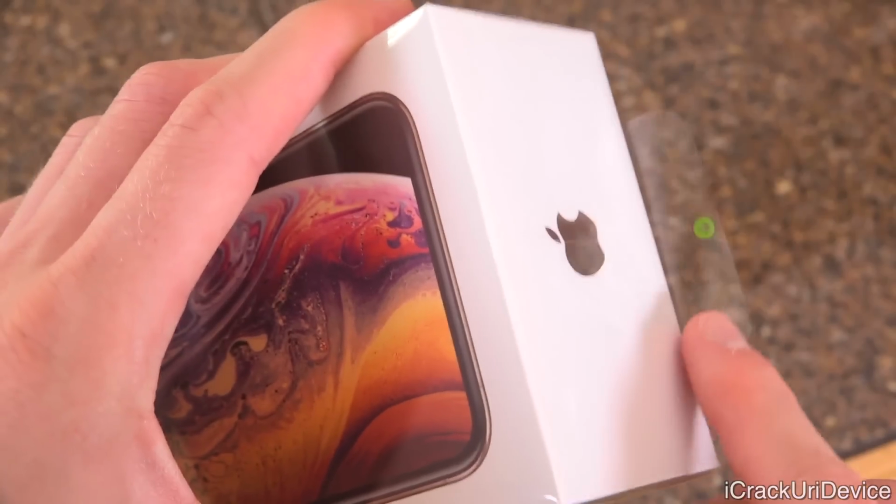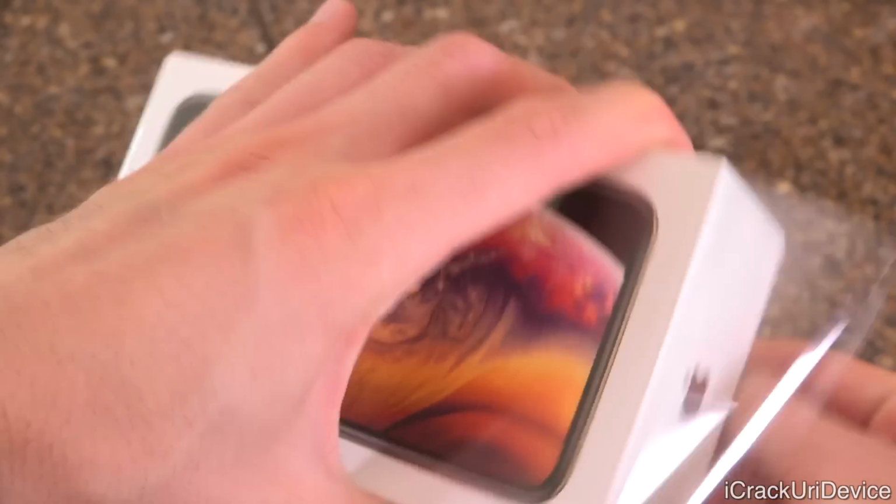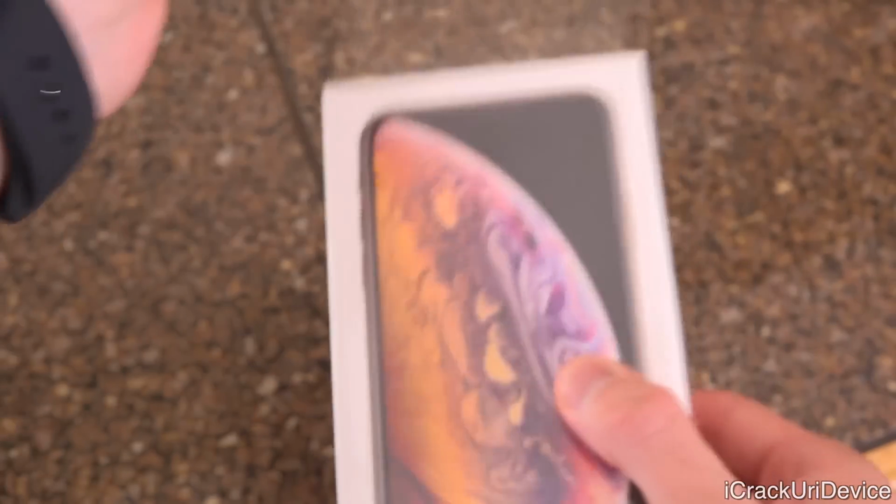And now let's take the plastic off using this conveniently placed plastic tab at the bottom. Just start peeling it back like so.